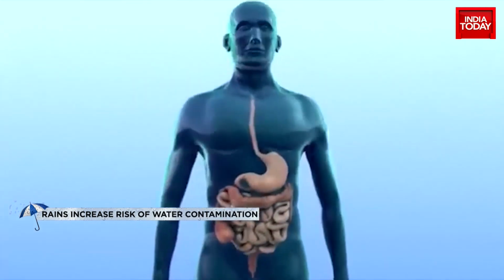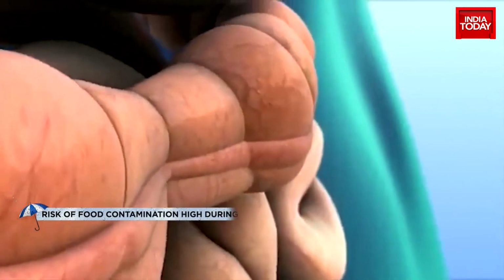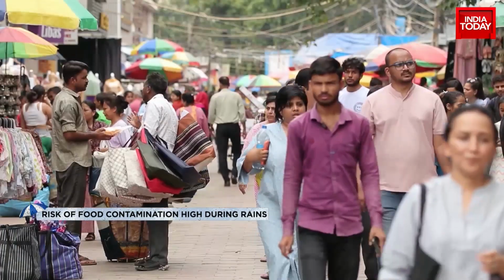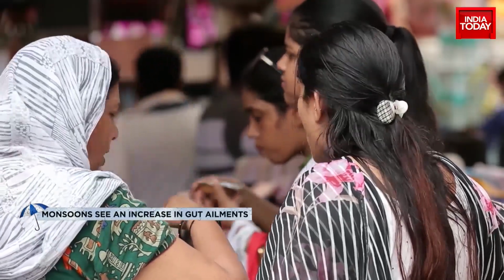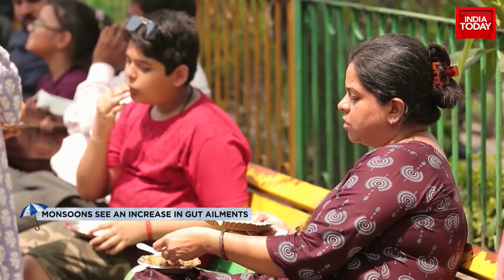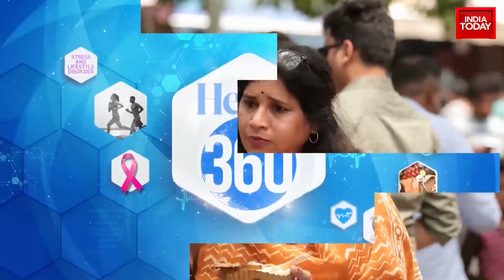So why are these infections so common during the monsoon season? Seasonal changes can affect gut health. Factors such as increased humidity, contaminated water and food, and weakened immunity can impact the gut. Eating out can be particularly risky.